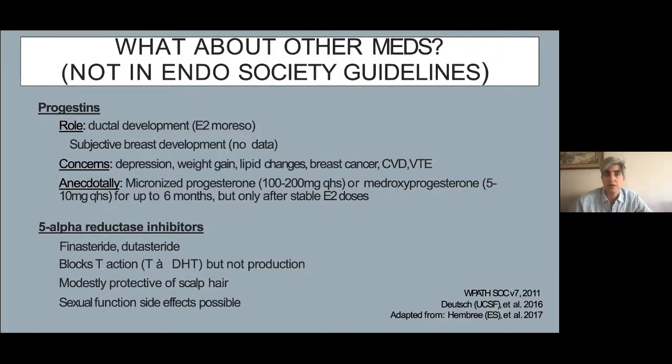There are very specific methods and very specific approaches out there in the world that are not evidence-based. You'll be asked about it, the Powers method in particular. And just don't feel pressured. Just say, I'm going to refer you to the specialist for that. But if you're comfortable, you could have a conversation with them about potential side effects of progesterone, and you could start it if you want. It's in the UCSF guidelines. You start at 100 for micronized progesterone, or medroxyprogesterone 5.